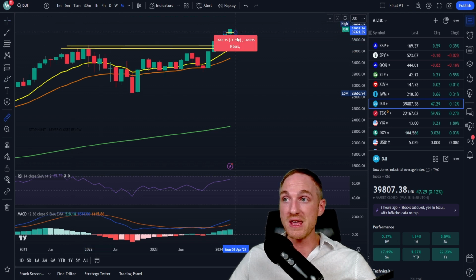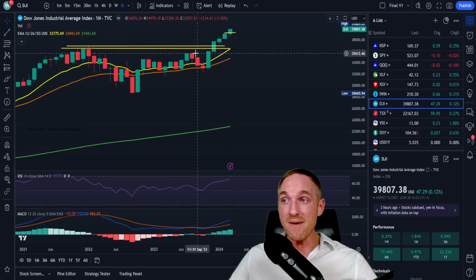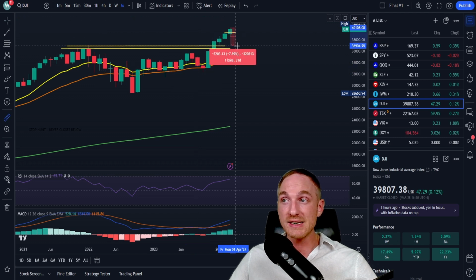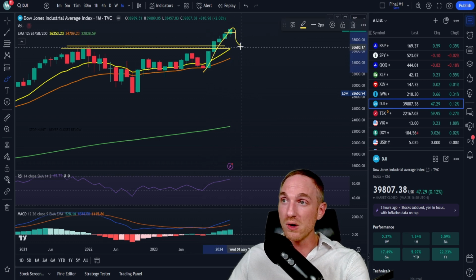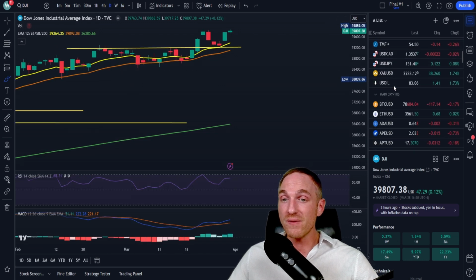Even if we were to pull back from here to there, that would be a roughly 7% pullback for the Dow Jones, which is heavy, right? Even last fall when the market sold off, that's how much we got, 7-8%. So that would bring us right down here, not even taking back 50% of this entire move. Just going to be looking for higher low into higher high for the rest of 2024. Everything looking very good here, guys.